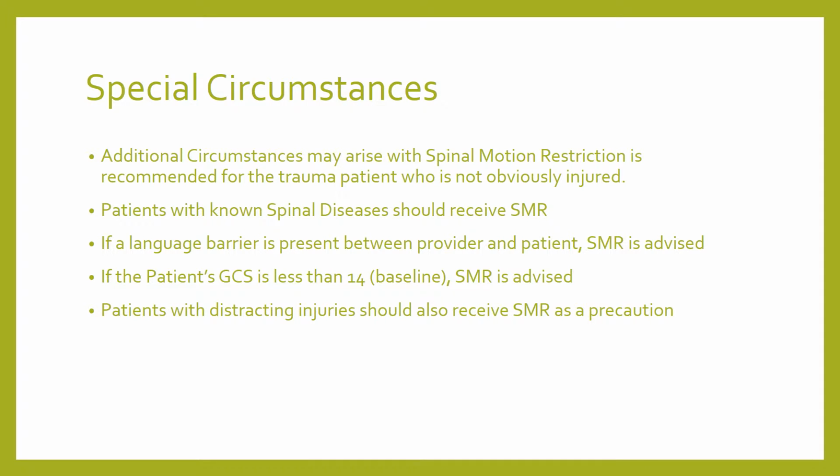In addition to evaluating the mechanism of injury, there are special circumstances that may arise in which spinal motion restriction is recommended for the trauma patient who was otherwise not obviously injured. Patients with known spinal diseases should receive spinal motion restriction. If a language barrier is present between the provider and the patient, which could potentially compromise a full and thorough, detailed physical assessment, spinal motion restriction is advised. If the patient's GCS is less than 14 at baseline, spinal motion restriction is advised.